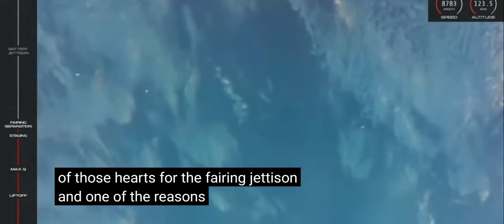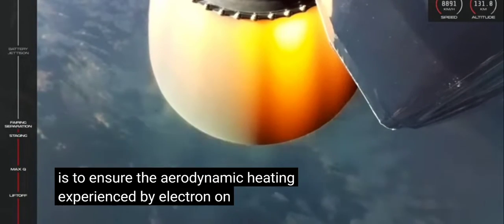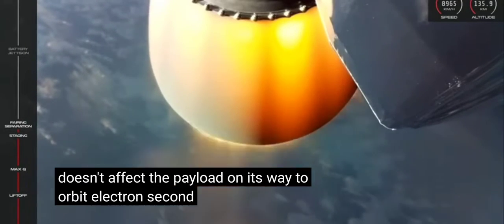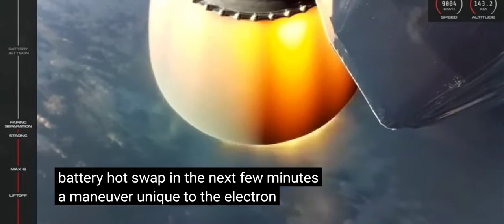And one of the reasons for this shiny protective material you might have seen as they tumbled away is to ensure the aerodynamic heating experienced by Electron on ascent doesn't affect the payload on its way to orbit. Electron's second stage is continuing nominally as we approach battery hot swap in the next few minutes, a maneuver unique to the Electron rocket.